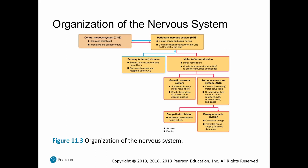Then we're done with sensory, taking information to the brain and spinal cord. Motor goes out in two pathways: somatic to skeletal muscle, voluntary, or autonomic to smooth muscle and cardiac muscle, involuntary. And then we have one more division of the autonomic side. We have what's known as the sympathetic division, which is the fight or flight side. And we have the parasympathetic side, which is the rest and digest and defecate, and everything is nice and relaxed. The sympathetic division is fight or flight, hurry up, let's do something really quick right now. Needless to say, these two, the sympathetic and parasympathetic, are antagonists.